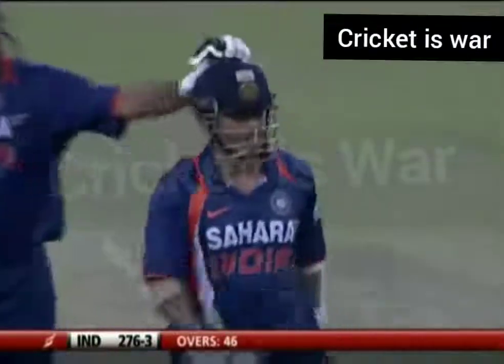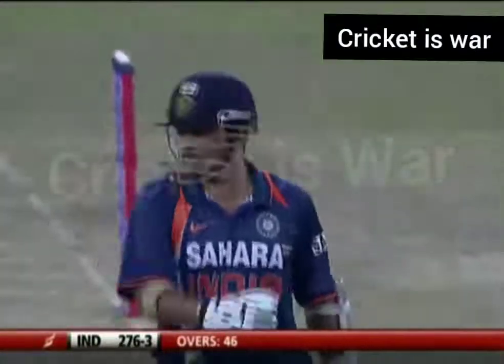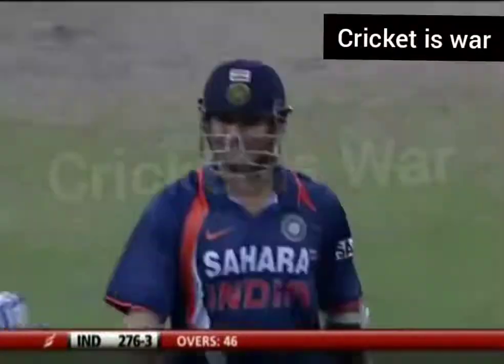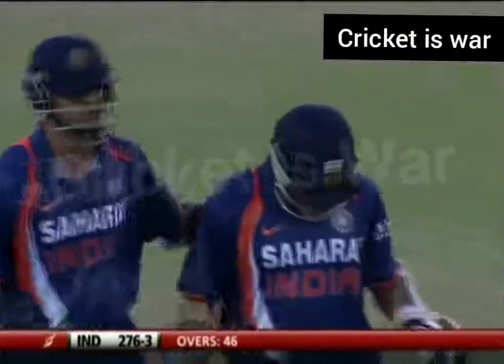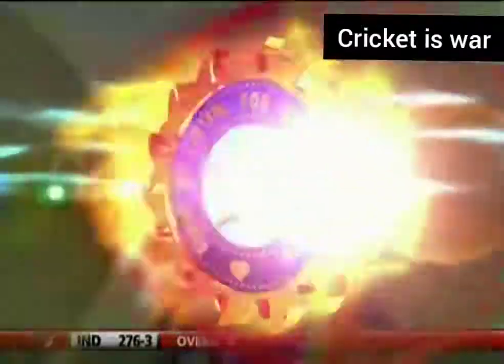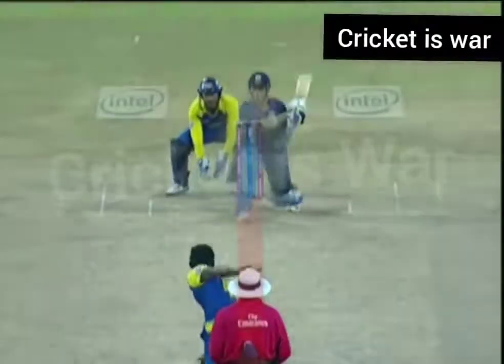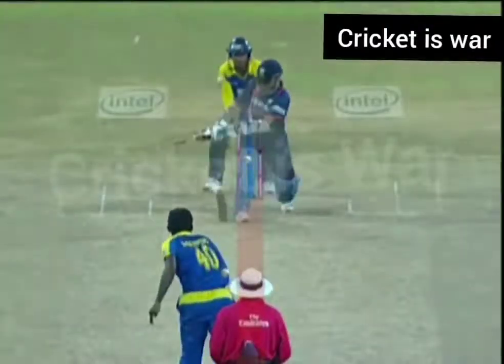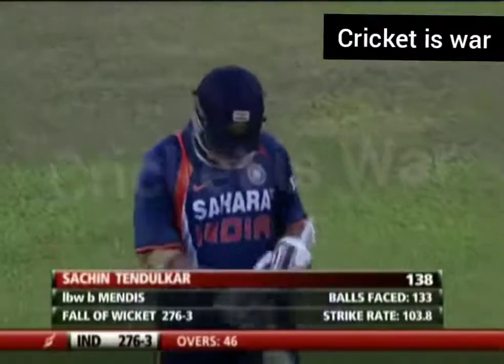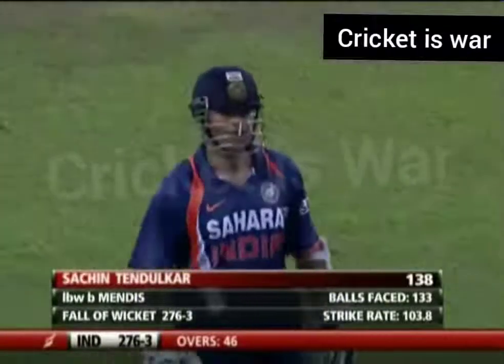Tendulkar going for a reverse sweep once again. That brings to an end a superb innings. A lot of people, Sri Lankans and Indians alike, would have come to this ground today. Well, even although they might have been hoping to see Sri Lanka win, they would have loved to see Tendulkar make runs. I think that's out. Yes, that was dead center. Sachin Tendulkar, what an innings. Masterly performance today. 138. It's 276 for 3.